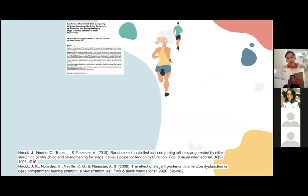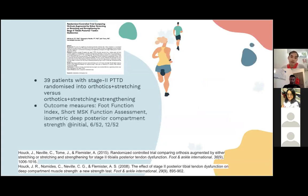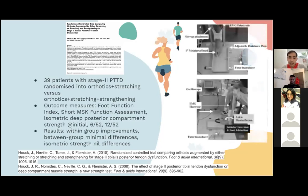And lastly, there's only one RCT that you can find on tibialis posterior tendinopathy. In this randomized controlled trial, there were 39 patients with stage 2 PTTD randomized into either orthotics and stretching, or orthotics, stretching, and strengthening. The outcome measures used were the Foot Function Index and the short musculoskeletal function assessment, and they also looked at isometric deep posterior compartment strength at initial, 6 weeks and 12 weeks for all outcome measures. The results showed within-group improvement. Between-group differences were very minimal, and for isometric strength there was no difference, even though there was an improvement in function. This is how they calculated the deep posterior compartment strength, using force plates.